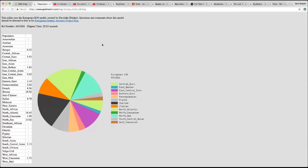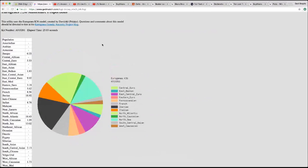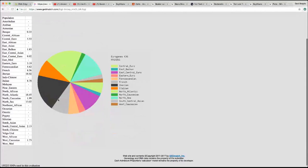So this is really detailed, this one. So we can see here that the standout part is the black chunk. And this is the Iberian part. And this is where you see in Ancestry.com there was a 1% Iberian. But funnily enough, in this one, it's the biggest slice of the pie in the genes. And then Italian, North Atlantic, that's what I expect with the Scottish. North Caucasian, there's a wee green slither. North Sea, so this big chunk here is my Scottish.